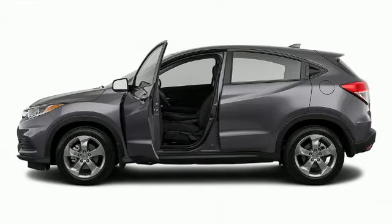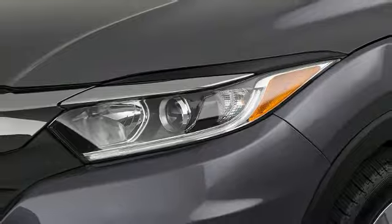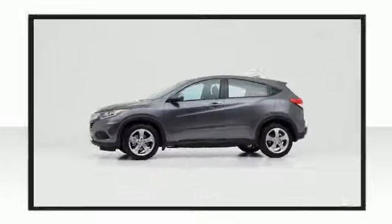The 2019 Honda HR-V. The design of this vehicle clearly emphasizes dynamic style and agility.